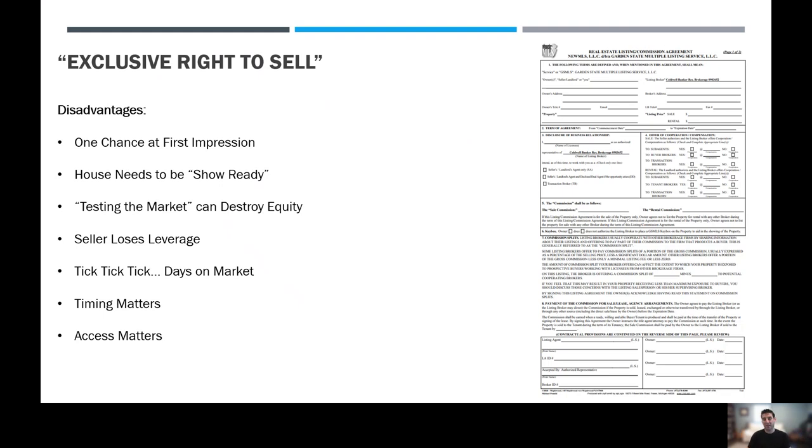Seller loses leverage. I know this seems a little counterintuitive, because you're thinking, oh, we're going out to the market and we naturally have a larger buyer pool. The negative to this is, when you think about it from the perspective of being a company exclusive versus being an exclusive right to sell, company exclusives actually have more leverage, because you could always hold the MLS over the buyer's head. I'll give it to you in practice.